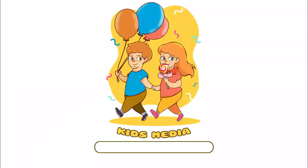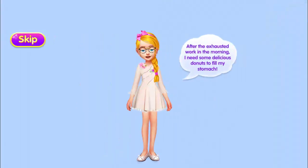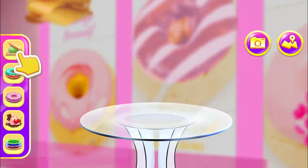Donut shop. After the exhausting work in the morning, I need some delicious donuts to fill my stomach. Let's buy some donuts first. Choose a flavor.